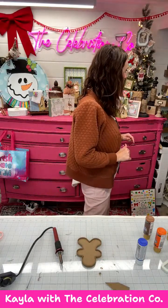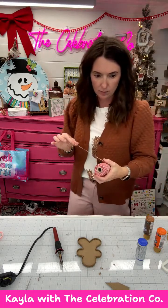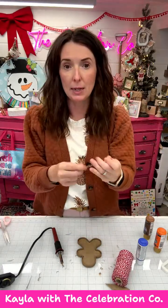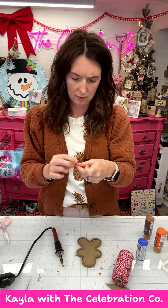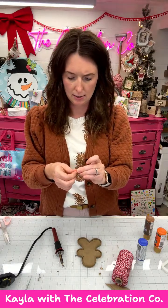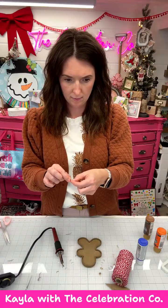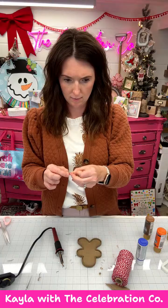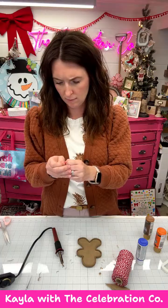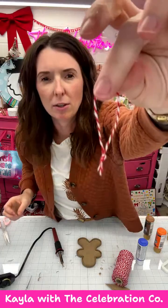Then we can grab some baker's twine. Okay, I can grab some baker's twine. Just cut a piece. And then knot it, fold it over and knot it. Okay, just like that. All right, so now we have a little loop.